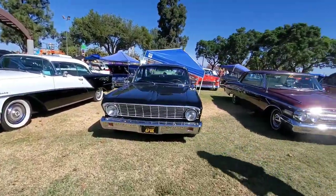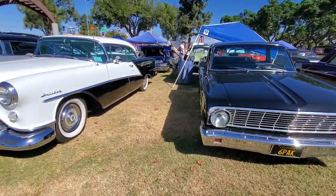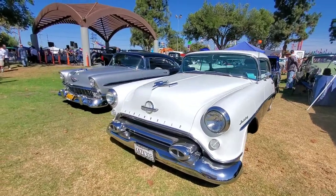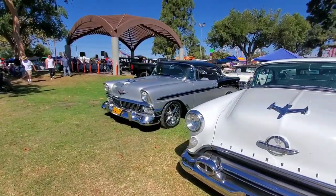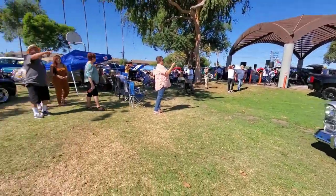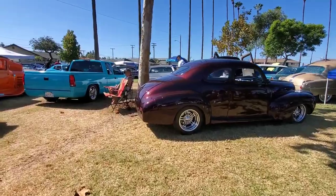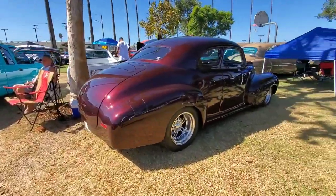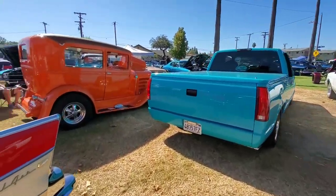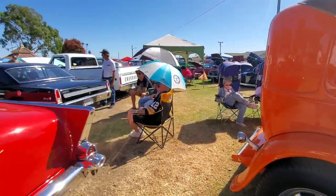Ranch wagon. Six pack. All right, where's the Camaro? Holiday, Oldsmobile, white, black. I like the silver and black 56 myself. It's hardtop, no post. Let's see what else we got over here. Look at that, huh? Fat fenders. Yeah, Chevy truck. Yeah. Terry Bradshaw's in the house.